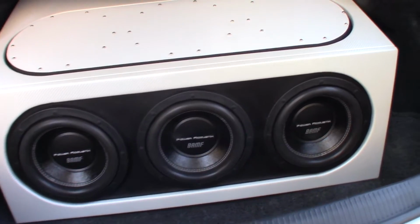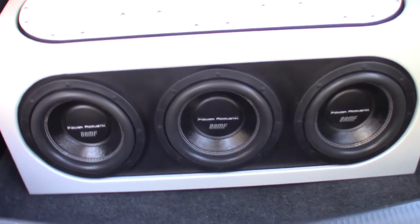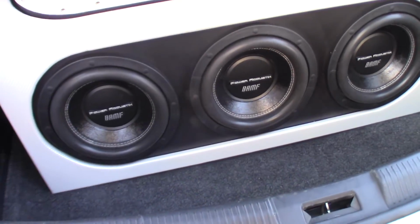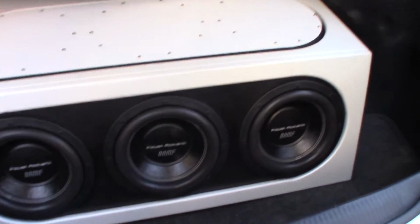And again, these are the BAMF series subs. These are 3 DVC 2-ohm subs. In order to get the right impedance on the amp and the maximum amount of power, 3 is kind of an oddball number. So with 3 2-ohm subs, they're wired series parallel, which gets a 1.3 ohm load on the amp.